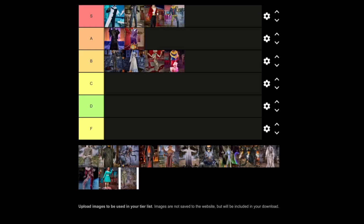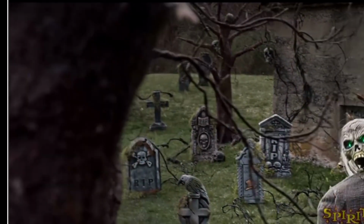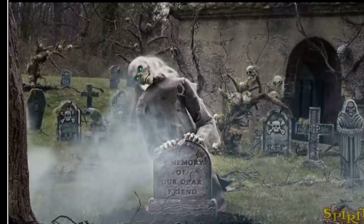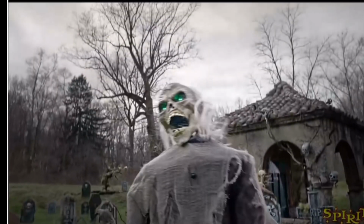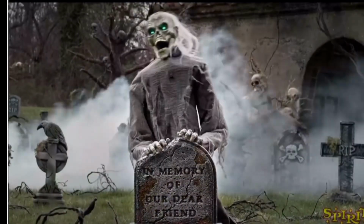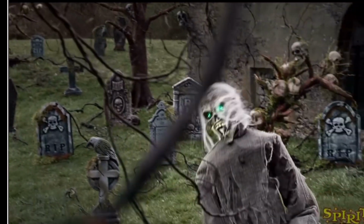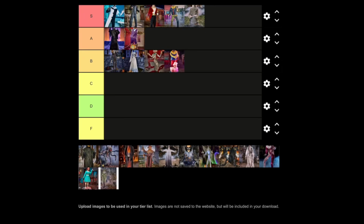Pretty cool. Gravestone Ghoul. He's going in S tier. The reason is because he is a really, really cool Gravestone Ghoul animatronic. He has a cool motion, and I just love everything about him. He's like a better version of Mr. Punchy for a graveyard theme. I feel like Gravestone Ghoul is one of my all-time favorites, and he's really, really cool. Night Terror.